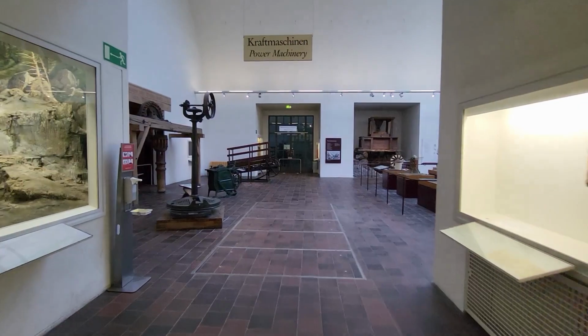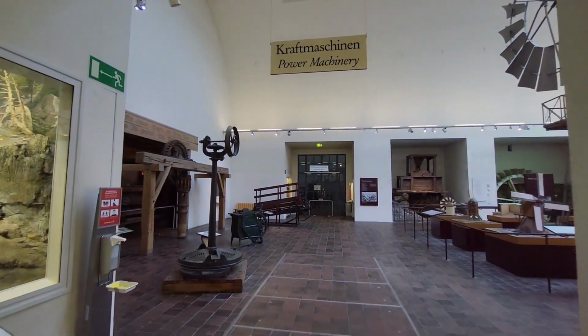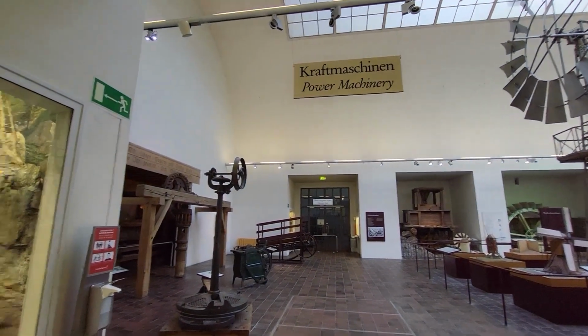Zero level, the first one. We're going to see what happens here in power machinery.